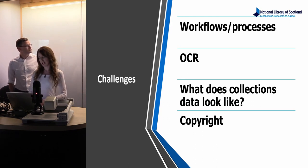We've also been looking at what collections data looks like in the first place. So we're quite confident we know what that means for text or for images, but what does a digitized map look like as data? What do our audiovisual collections look like as data? So that's kind of bubbling away on the back burner at the minute.